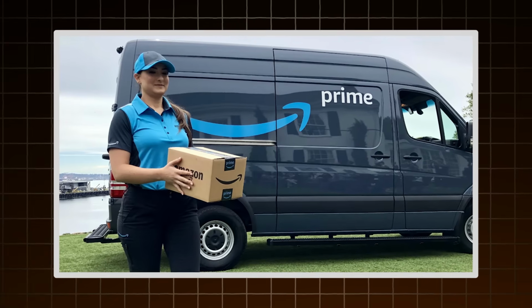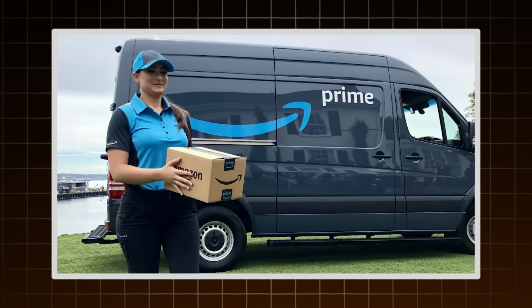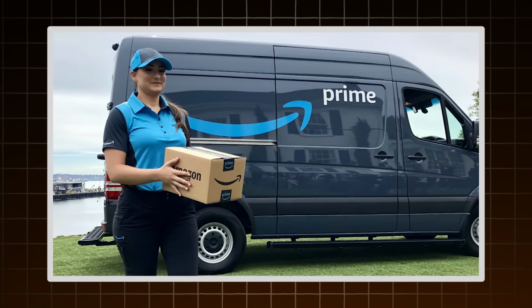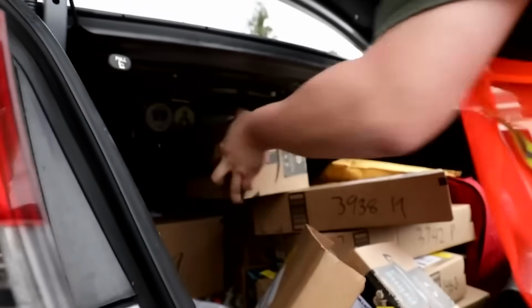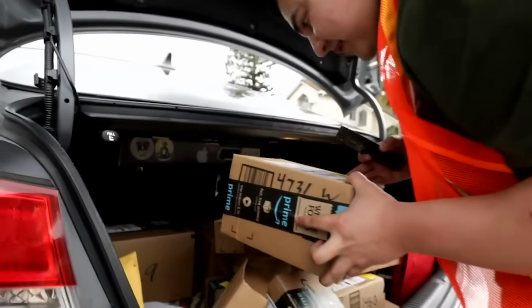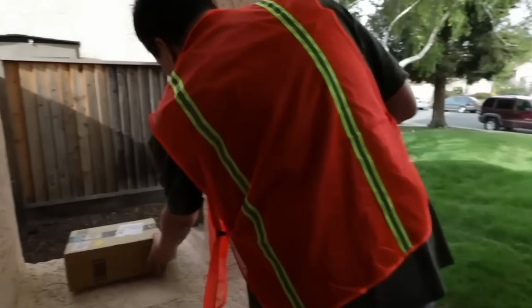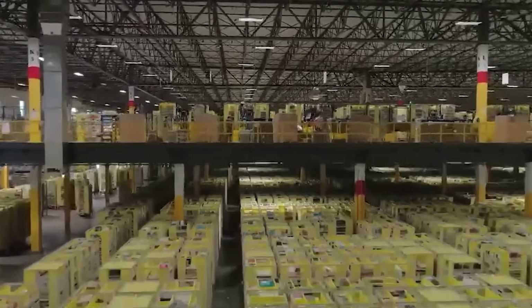They pull up, grab your package, scan it, and snap a photo at your door to confirm it arrived. That last beep, the scan, isn't just for tracking. It closes the loop in the system, logging the successful delivery and triggering your notification. From here, it's in your hands.